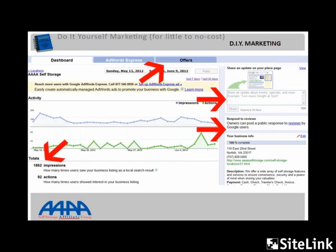And then also very important are the reviews. Google really puts a lot of emphasis on reviews out there. So you need a lot of great reviews on your Google local listings, and here they give you the option to respond to them as well. That's very important. If you happen to find yourself with a negative review, you're given the opportunity to respond to it, and always keep it professional, of course.